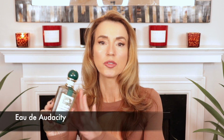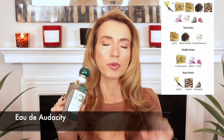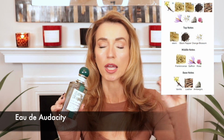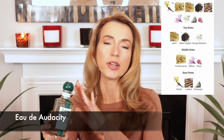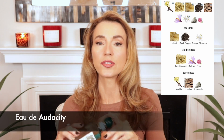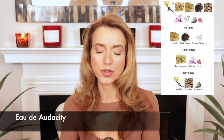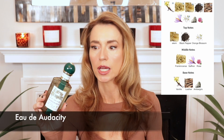It is the same nose as Dominique Ropion. I've said that before. Baby Cat has more of an ambery sweetness, particularly in the beginning. The amberiness comes out. This one, I think, really has more of an incense. The incense wears more heavily on me, so the more I wear it, gosh, the more I love it. And the incense really comes out, particularly in the beginning.